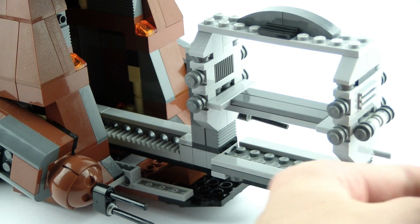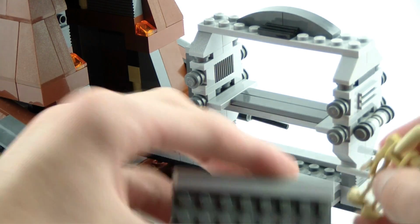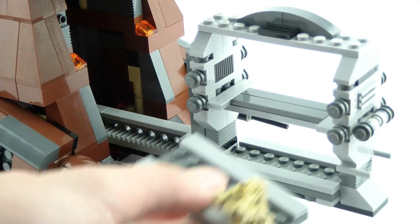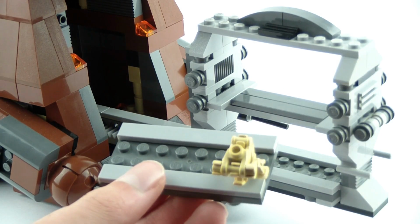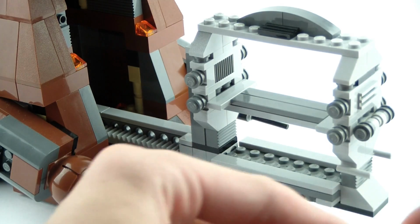You can take your battle droids. I'm going to go ahead and take a few of them right here. And this is what you want to do with your battle droid. You want to put him like this, and then just fold him up. And you want to pile the blasters to the side. So I'll go ahead and do 2 for the example.